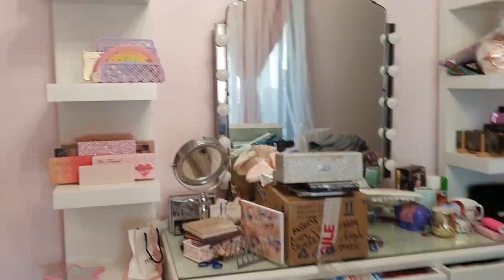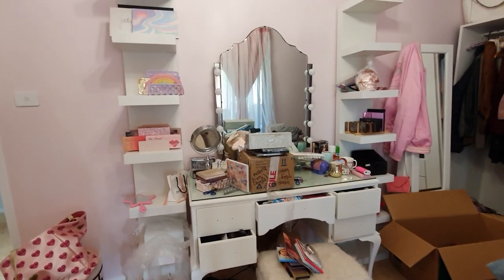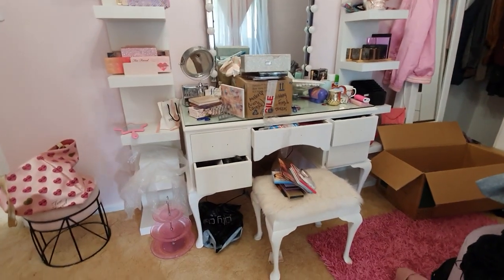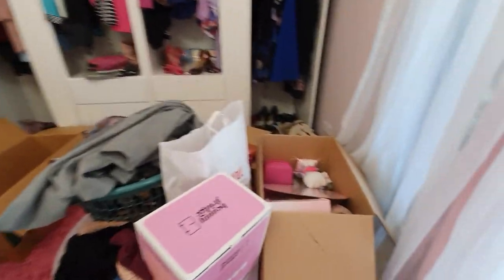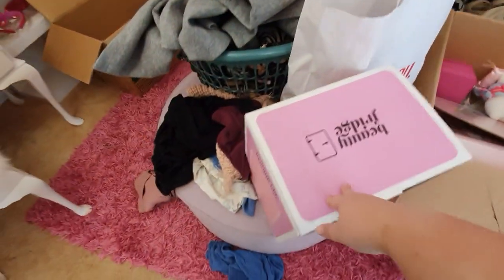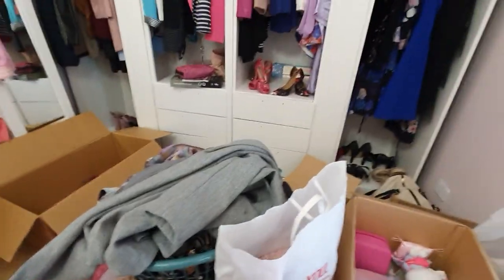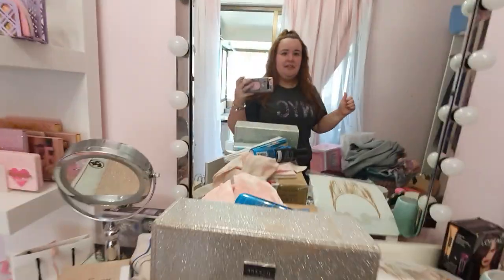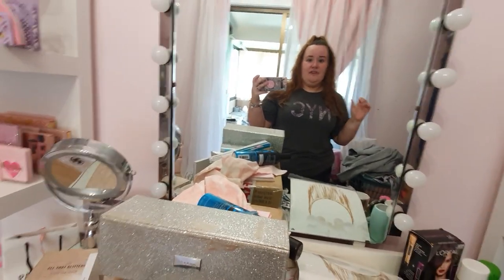However, if we look on this wall, this has got my vanity, my shelving, total mess. Have not sorted that out at all. Down this end, we've got all my clothes, which I'm still sorting through, all the boxes here. Beauty fridge, definitely will set that up. Got a few jackets to hang up in there, shoes. So it's slowly coming together. Slowly, but we'll get there. Can't wait to show you the final reveal.